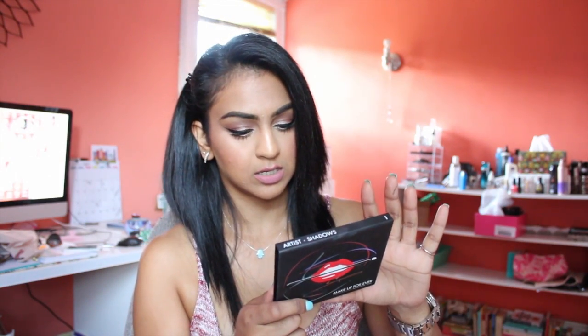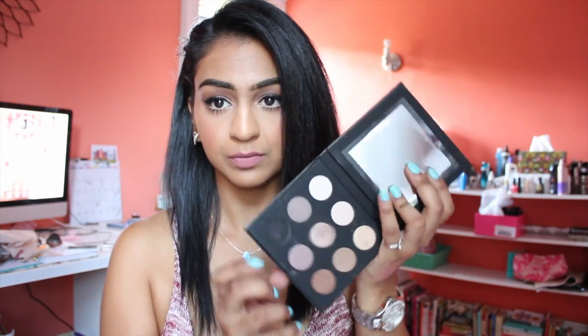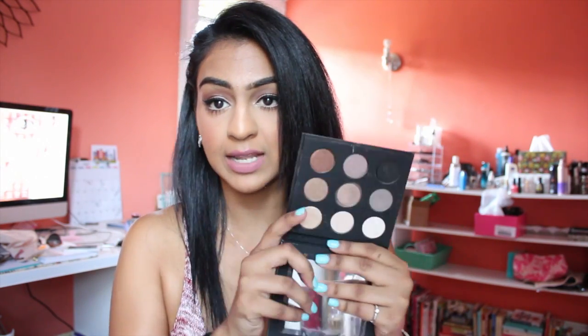This is the Makeup Forever palette. What number is this? This one is the shadow ones. It looks like this. I'm obsessed with this palette. These colors stay on your lids like crazy. They're super duper pigmented. They stay on. These are no joke when it comes to pigmentation and color and longevity.